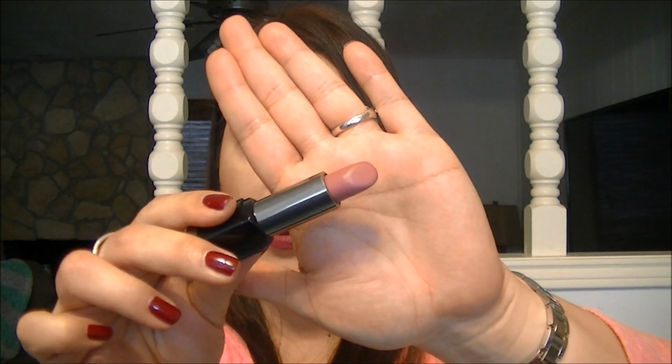Okay, the next one is Makeup Forever Rouge Artist Intense number 31. I paired this one with Whirl lip liner from MAC. I think it was Whirl. I don't think it was Soar, but the combination's on Instagram. Anyway, this is such a great color. I love this color. I love this formulation of lipstick. This is number 31.